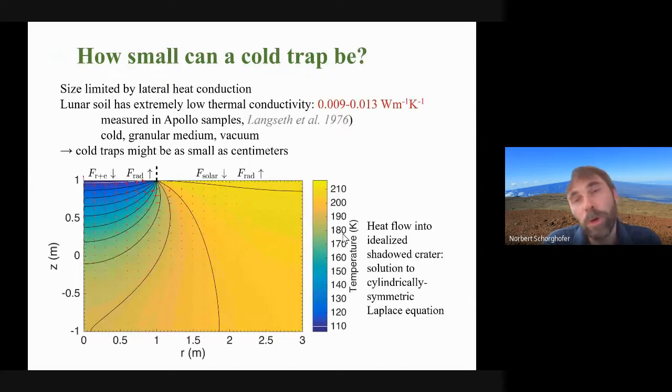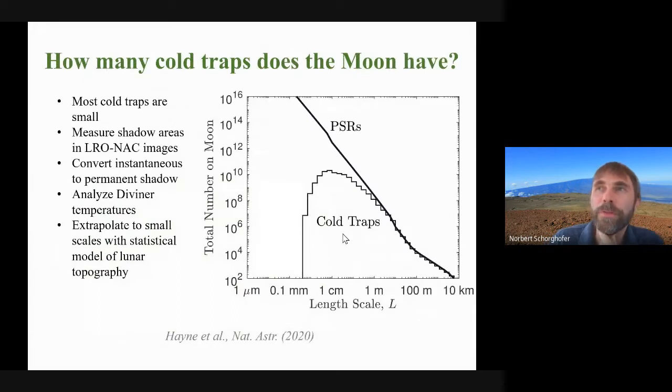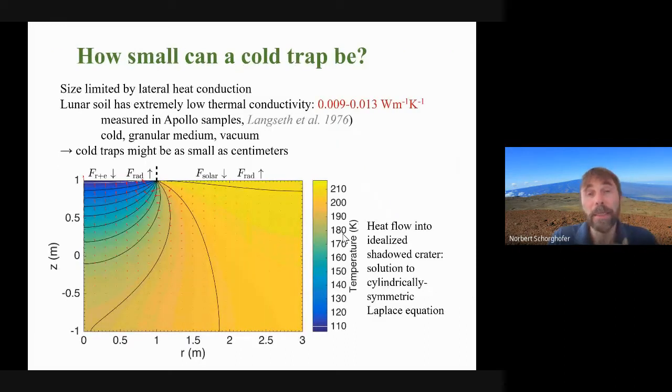Now, to finish this thought here, the very small cold traps are also younger, right? Because they're results from impacts and so on. So they don't necessarily have as much ice as the big cold traps, but still they should have some ice. Now, how small can a cold trap be?